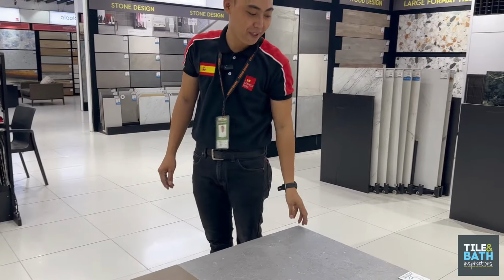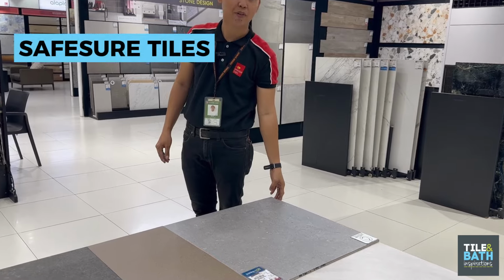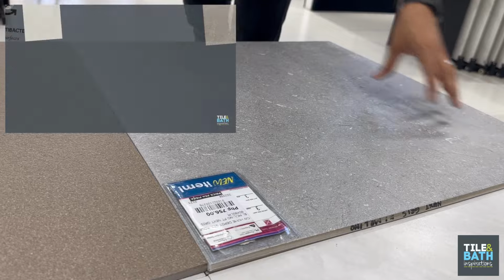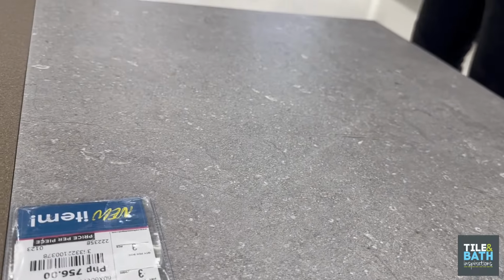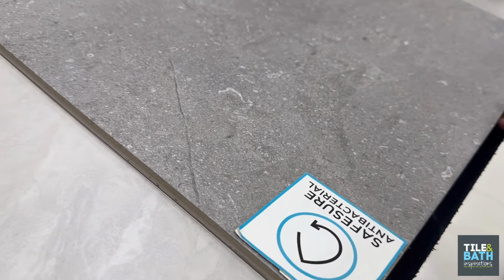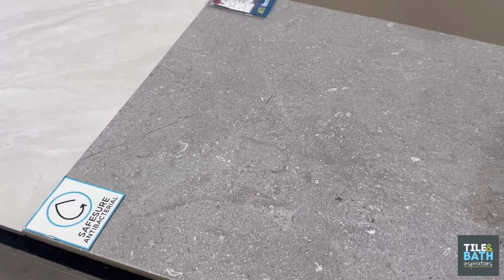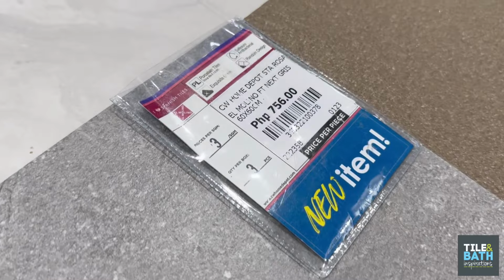Ito naman po ma'am, yung aming mga new features ng El Molino, Safe Sure. Meron po siyang antibacterial treatment. Ito pong antibacterial niya, permanently integrated po siya dun sa mismong tiles. From top to bottom, meron po siyang antibac. So meaning, kahit magkaroon po siya ng chips, nandun pa rin po yung antibac sa loob. 60 by 60 po ang size niya. Ang brand po niya is El Molino, from Spain. Exquisite glaze din po siya, hindi rin po siya nag-fade.